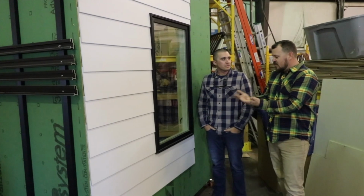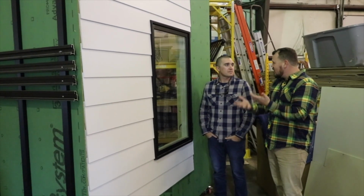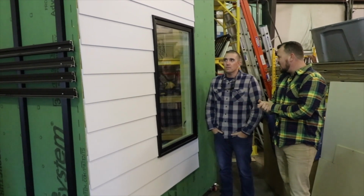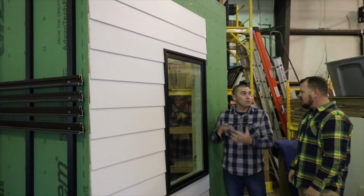Sure. To continue the conversation about client communication, we finished inside talking about the samples, the things leaning up against the walls that we can show people. Explain to me what we're looking at here inside your warehouse. Yeah, so we've really gotten into doing mock-ups and samples and real-life examples of what a client's going to have when they move into their home.